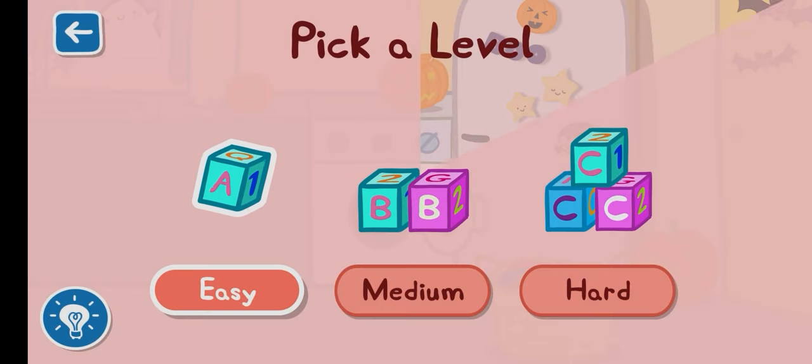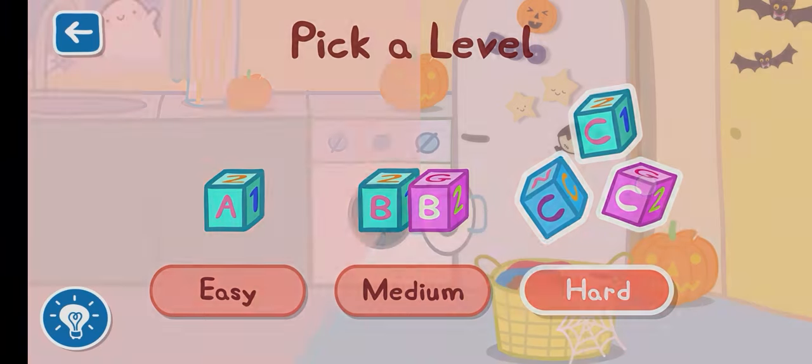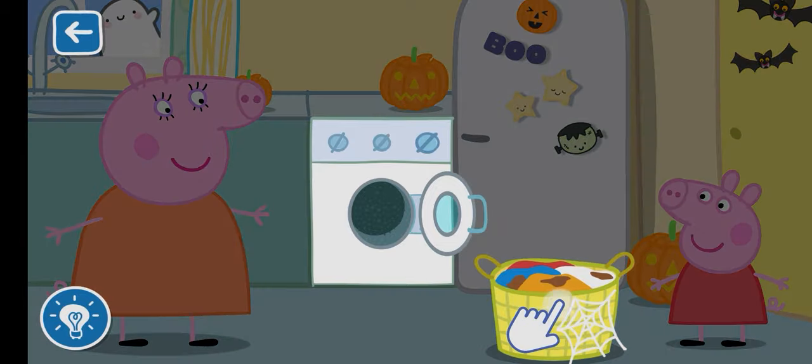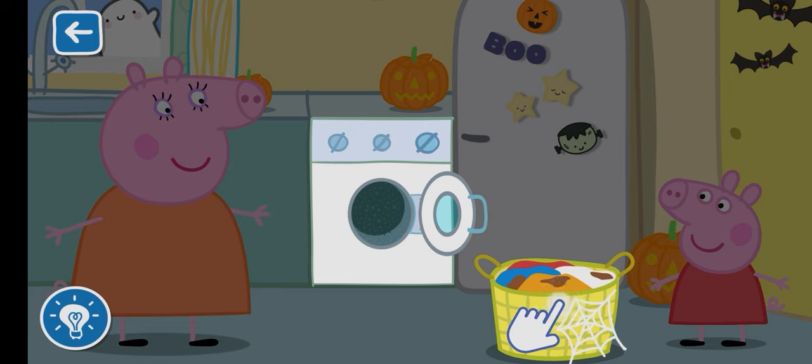Pick a level for this activity. Hard. Mummy Pig has a lot of washing to do today. Can you help her? Swipe the clothes from the basket into the washing machine.